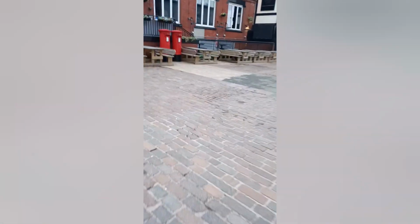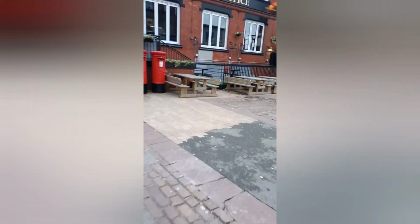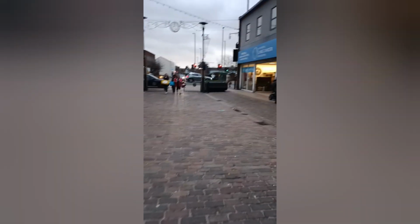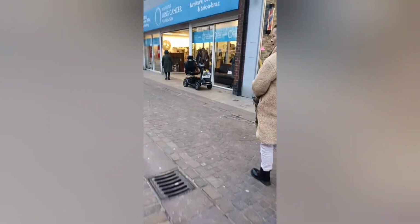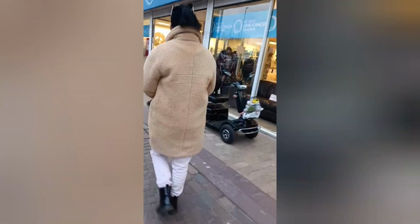This is an old post office. It's actually transformed into a pub now, but they've seemed to kept most of the features of the old post office. This charity shop now is furniture, but still has some bric-a-brac items and some clothing, so it's a bigger choice really.